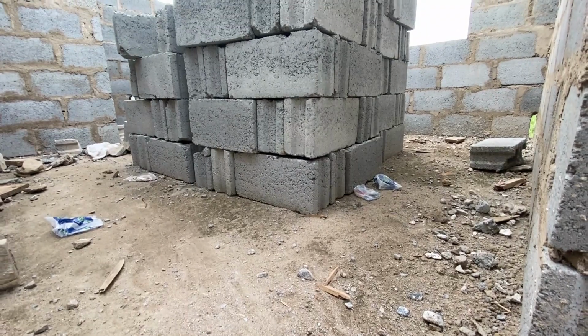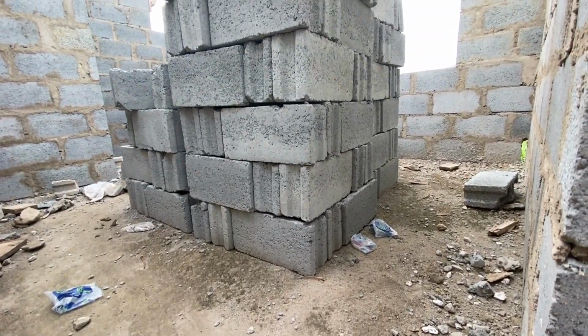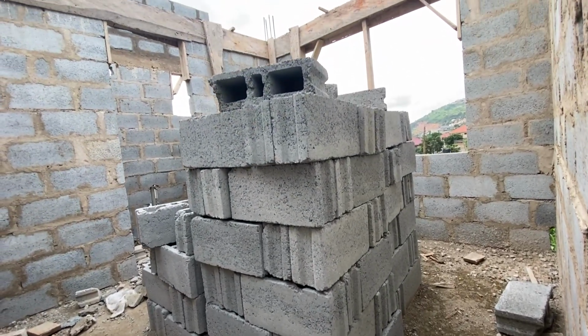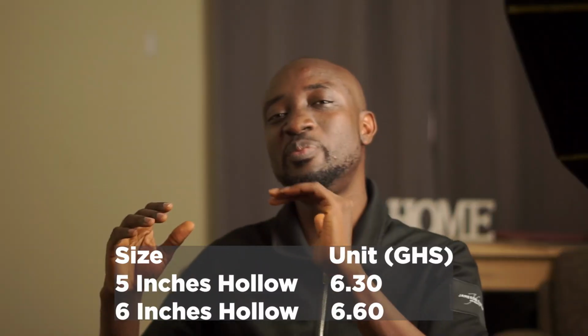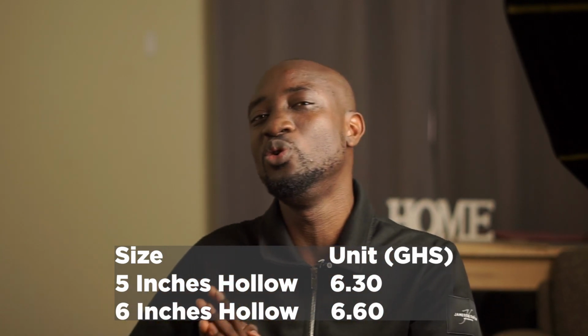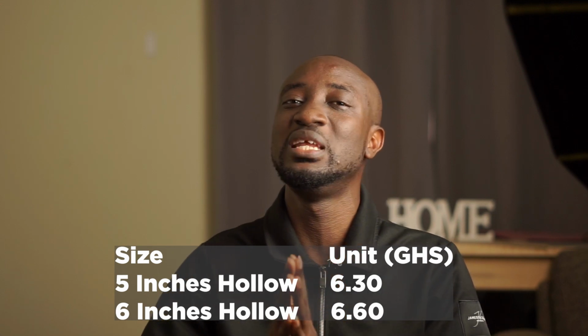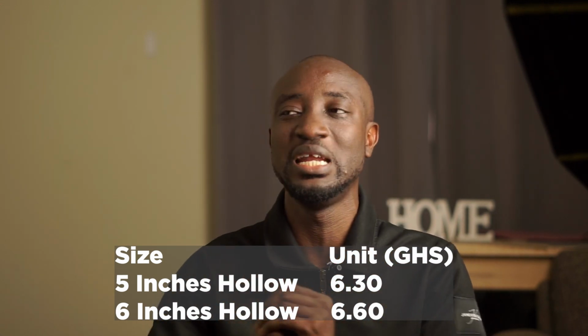Next, let's talk about blocks. If you want to use blocks for your building projects, they are hollow or they are solid blocks. I usually use the hollow blocks because I'm building a story building. So today, 5 inches hollow blocks are selling at 6.30 Ghana cedis, and 6 inches hollow blocks are selling at 6.60 Ghana cedis.